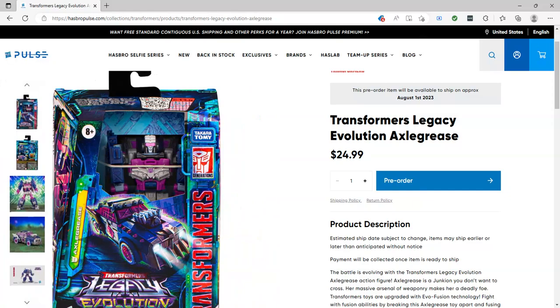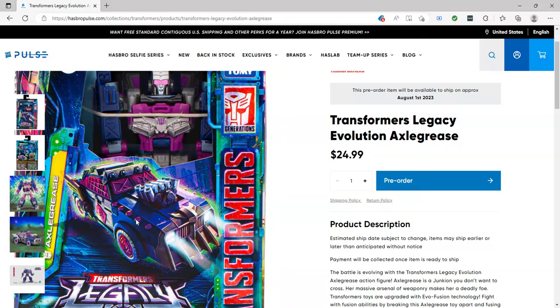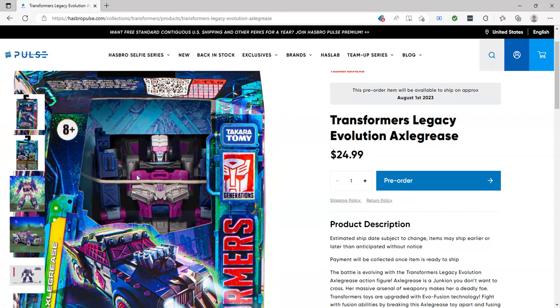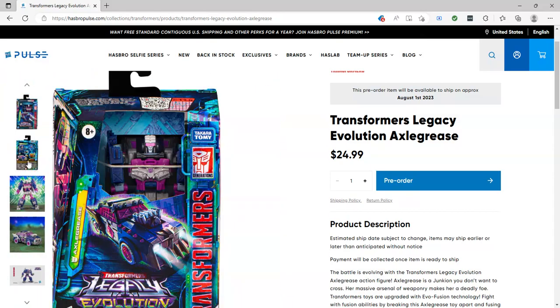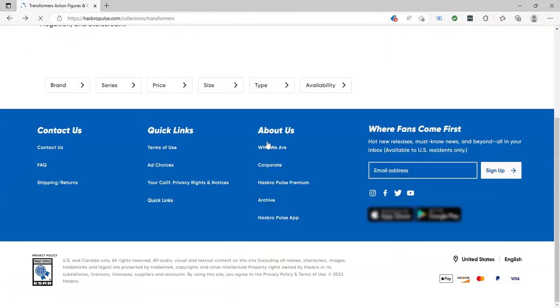Overall, looking pretty cool. Of course, standard deluxe box with the really cool monster truck, very Mad Max. We have the open flap displaying the figure in packaging, and of course the back. She transforms in 17 steps, and of course the Evo Fusion gimmick is you can combine them with other Junkions such as Crash Bar or Scraphook, or you could get multiple and combine them all if you wanted to. And that is pretty much it for Axlegrease, and still in stock if you want to purchase that one.